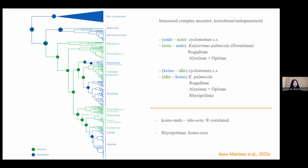These results show that koinobiosis with endoparasitoidism and, on the other hand, idiobiosis with ectoparasitoidism are strongly correlated, although there are few cases where this correlation is broken, such as in the subfamily Rhizopreominae, whose species are koinobiont ectoparasitoids.